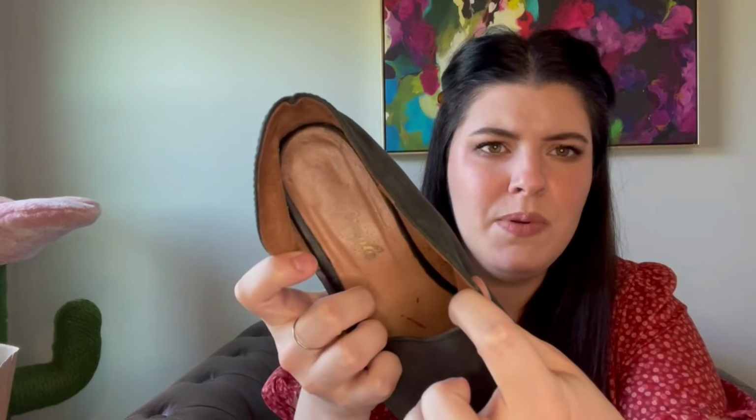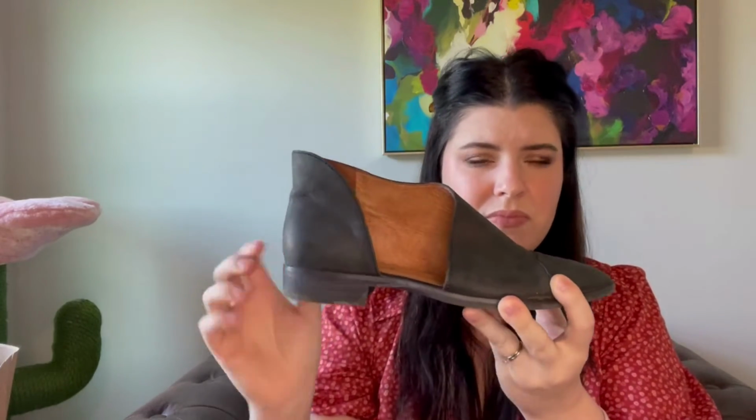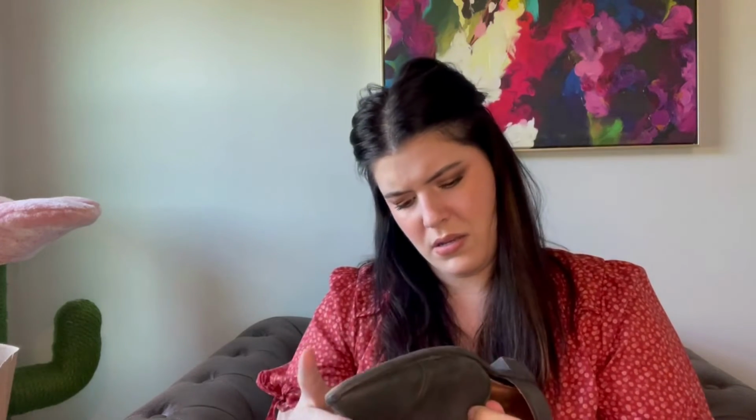Let's see. These are going to be difficult to see, but these are Free People boots. I forget the name of them, but I do have a pair of heels that have the same cutout design on the outside, but kind of a unique style. There's a little bit of wear to the leather, but I think that just adds to the vintagey look of it. And they're size 39.